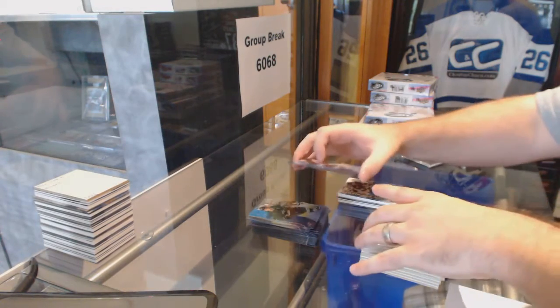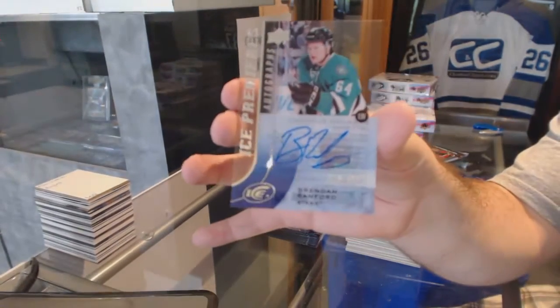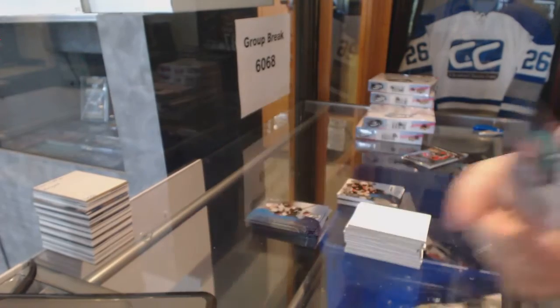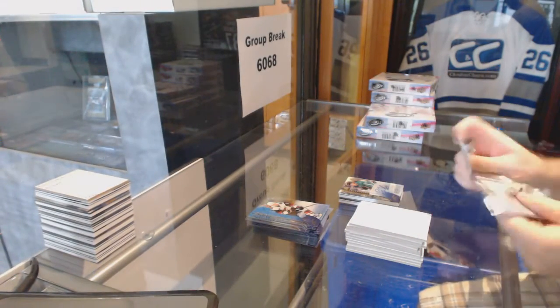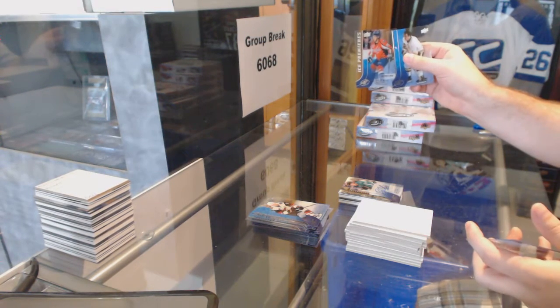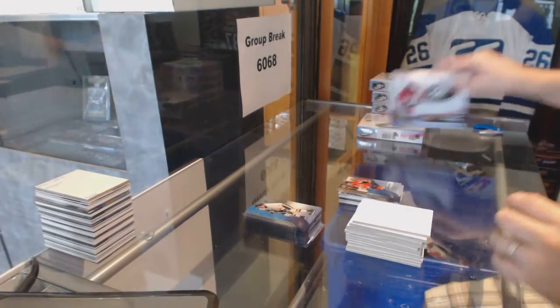We've got an Ice Premieres autograph /499 for the Central Division of Brendan Ranford. Like pretty much almost every card I do like in this. And a $14.99 Stanislav Galiev for the Metro.